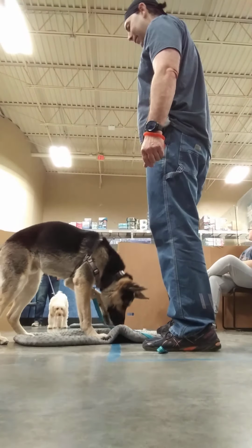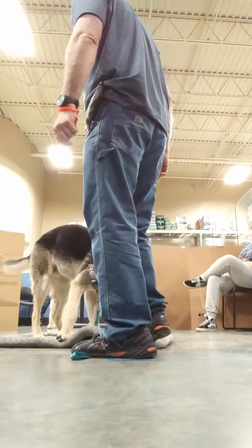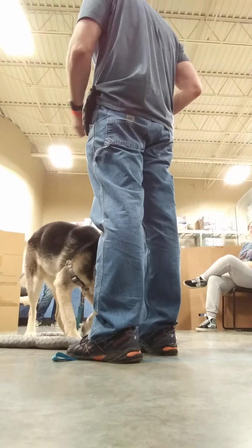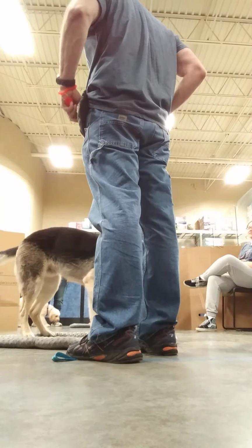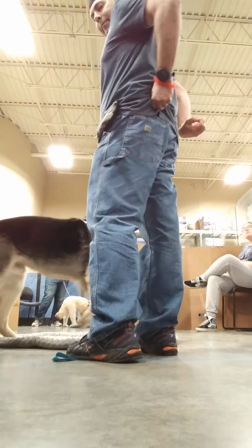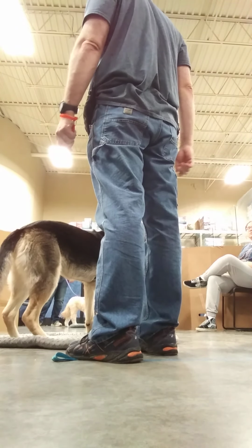Okay, so see if you can get him to face this way so he's not facing Harper. I want him to see the door and realize that he has to stay in that. The goal here is for them to stay in that down position until the door's closed, which means while the door is open, they are not allowed to get up. Okay? Ready?